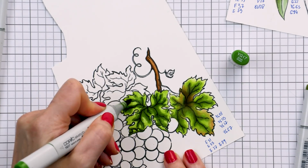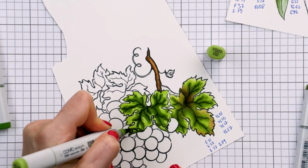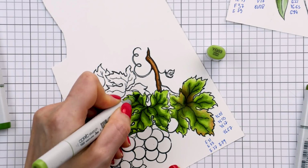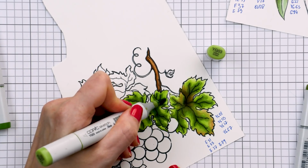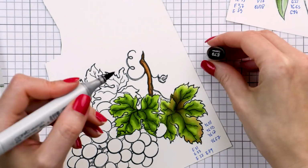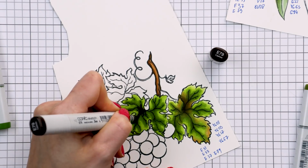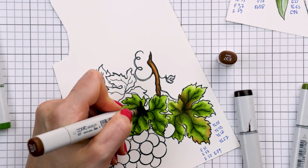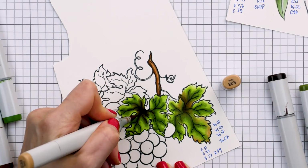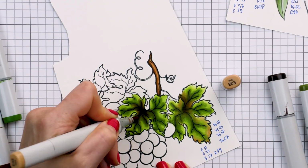The big and bold sets from Colorado Craft Company are simply amazing for practicing your coloring skills. I'm not a pro when it comes to coloring. I simply enjoy the process as a therapeutic technique. I enjoy trying new ways to color with my Copics, and I always enjoy coloring new images. And the Colorado Craft Company images and stamps are on the top of my list for stamps that are ideal for coloring.